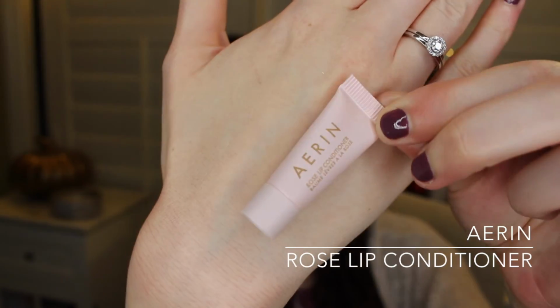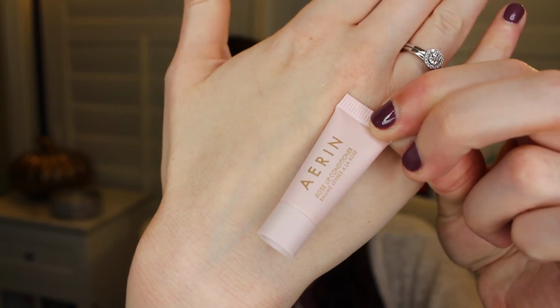Okay, my next favorite is a sample I got from Sephora. The brand is Aerin, and it's a rose lip conditioner. I've been using this pretty much the whole month of October. Whenever I wear any lipstick, I put this on underneath, and it conditions your lips so well without making them feel sticky, and it doesn't leave a film or residue, so that when you put your lipstick on, it looks good. It doesn't look like you're putting it on top of chapstick or something. This works so well, and it smells like roses. It smells really good, and I will probably be repurchasing this once I run out. I'll probably buy the full size because I really like it. It's my favorite lip balm to put under my lipstick.